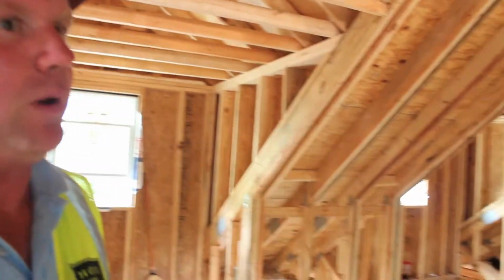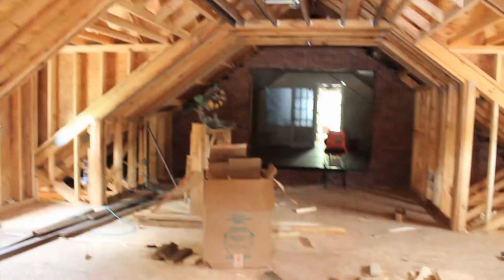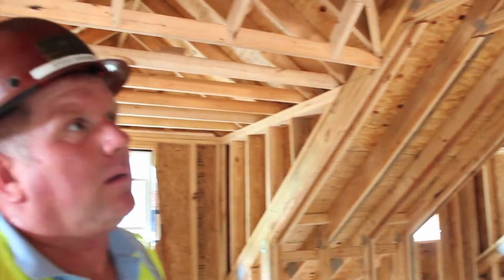Here we are in the bonus space above the administration and business wing of the Davis House, and up here we're getting ready to put some insulation in tomorrow afternoon, and then with some luck we will be sheetrocking this wing of the building on Saturday, and finishing up sometime before the 4th.